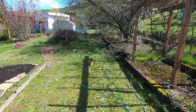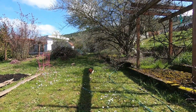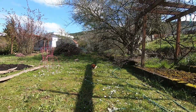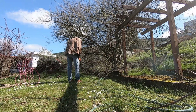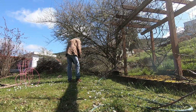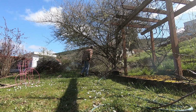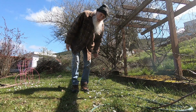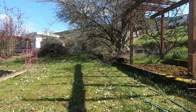Well, let's see if we can crank up the old chainsaw and see if it'll run. Hope the teeth are sharp too. Haven't had it out of the closet in two years, I think. Back to the drawing board. I gave up too soon. A few more pulls and it started. Hard to believe.